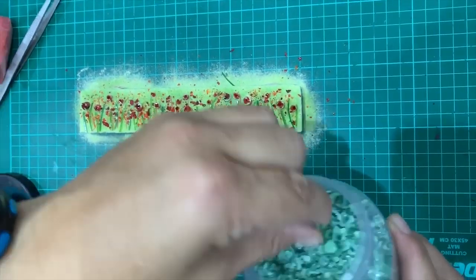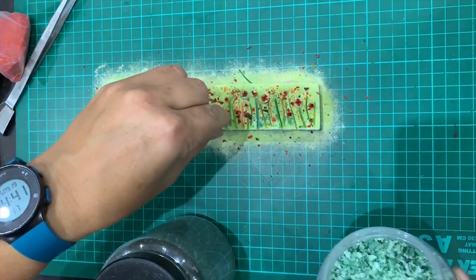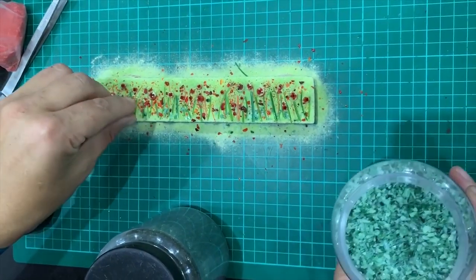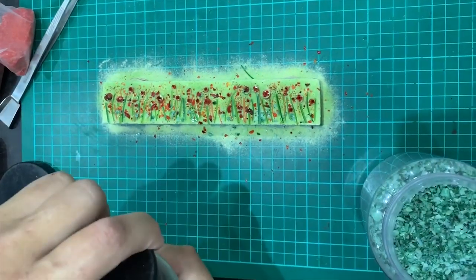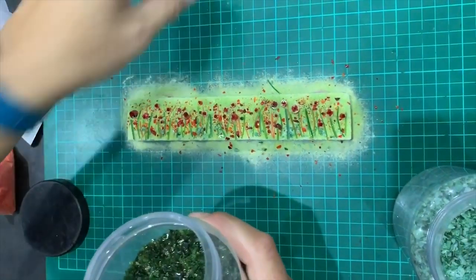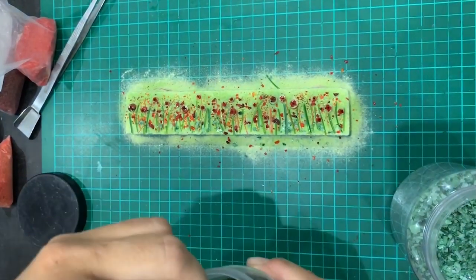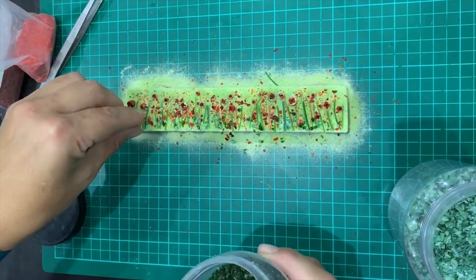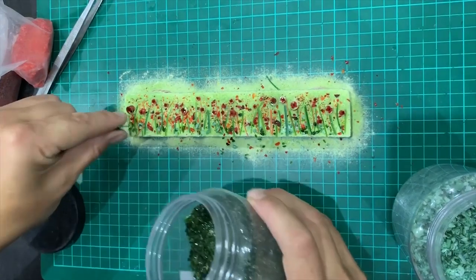This is the mint and adventuring green 2112. Just putting a bit of that at the bottom. Not too much, just like a couple of pinches. And then this is the light adventuring green, medium again, like that. And that is job done.